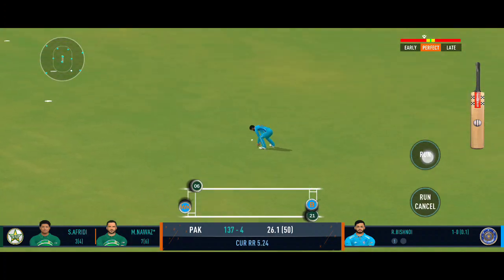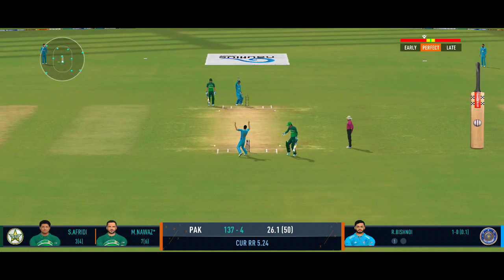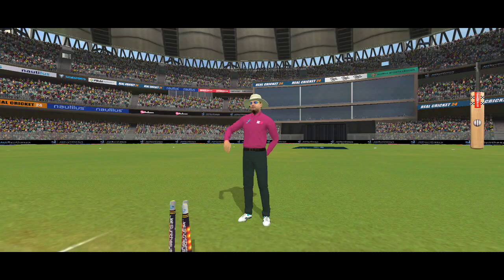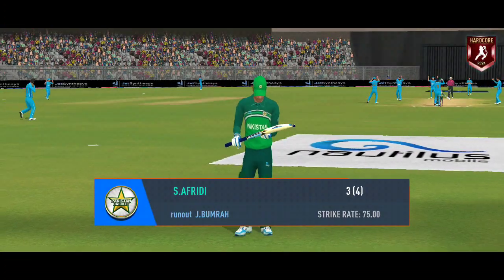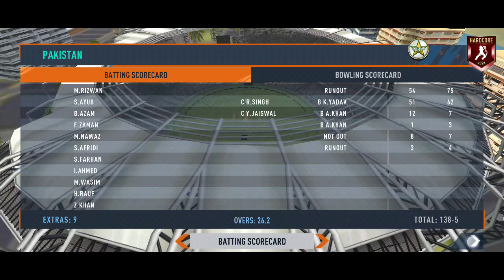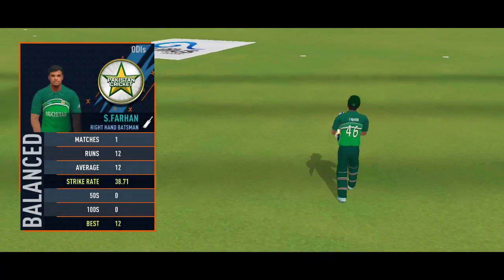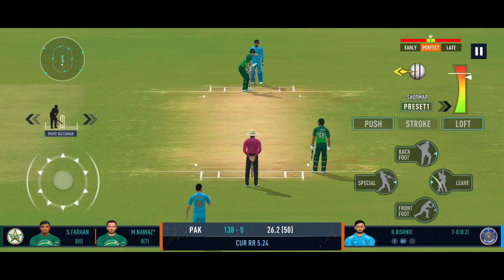Good shot for a single. Oh, that's a very confident shot. Sensational fielding. That was some brilliance in the field. The fielding side is ecstatic after that breakthrough. Someone must be kicking himself after that run out.